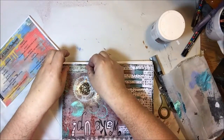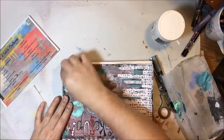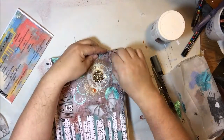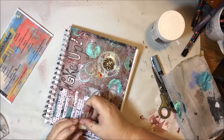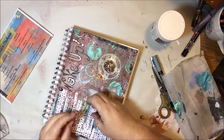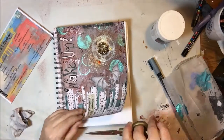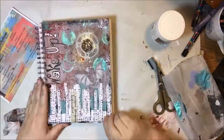Then I was like, oh, I'll put it right here. Okay, I'll stick it down. And then I'm like, no, I'm not going to leave it right there. So I decided that it could make a pretty cool building in front of the other building. So now creating another foreground.